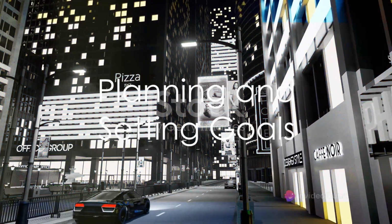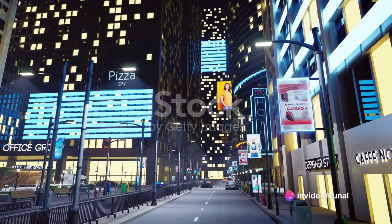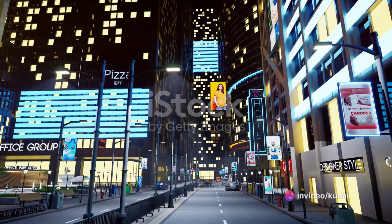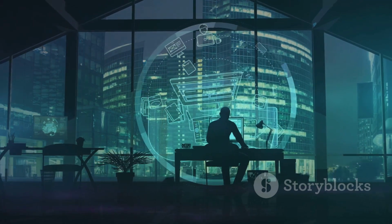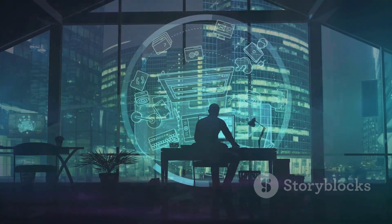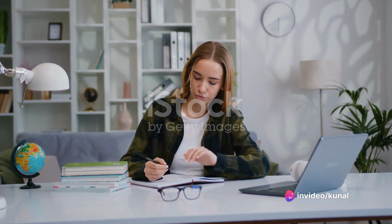Scene script. Have you ever thought about creating your own website? The idea can be exhilarating, but it can also seem daunting without a clear roadmap. So today, we'll delve into the key steps to guide you through the process, offering options and details at each stage. First off, planning and setting goals.